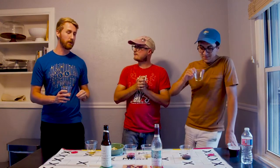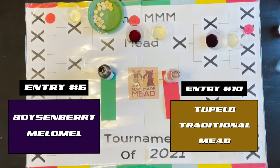So here's the real challenge. Both of these are executed superbly, but they present radically different styles of the mead spectrum. You have this one utilizing honey alone and highlighting the honey by itself. And then you have something that is also highlighting honey, but mostly highlighting berry flavor in that fermentation of berry. There is honey character still present, but you've got a Melomel versus a traditional.